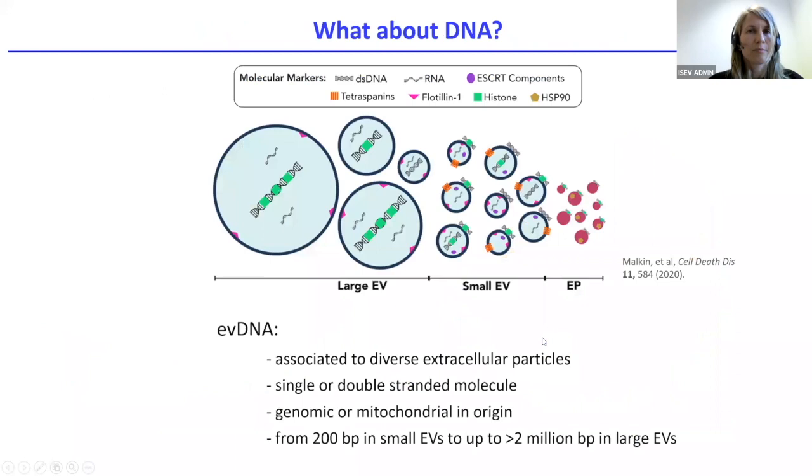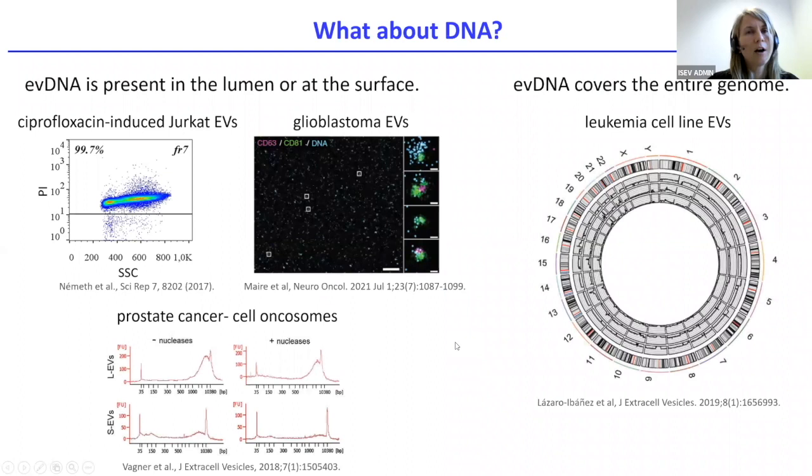So what recent publications showed is that EV DNA associates with diverse extracellular particles. It can be associated with or included in large EVs, small EVs, and also extracellular particles like exomeres. It can be in a single-stranded form or a double-stranded molecule. It can be of genomic or mitochondrial origin. And it can be short, let's say about 200 base pairs in small EVs, or up to 2 million base pairs in large EVs. So there's quite a diversity. And DNA was shown to be present in the lumen or at the surface of EVs.